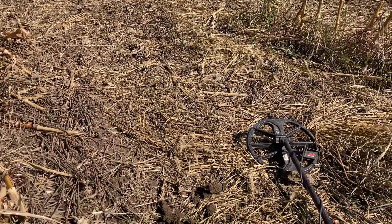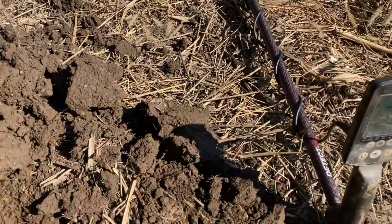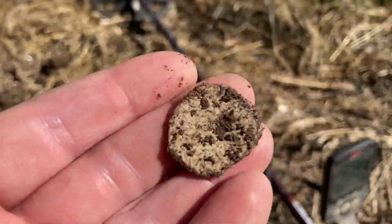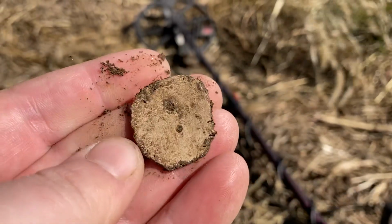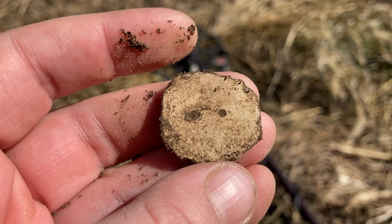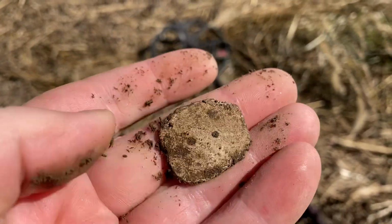But I did just find something. I think it might be a bale seal. Bring up like a 15 to 16, appears to be lead. Oh, hey, wait a minute, that's cool. That could be a whizzer. Let me brush that off. That's wicked cool. Awesome.